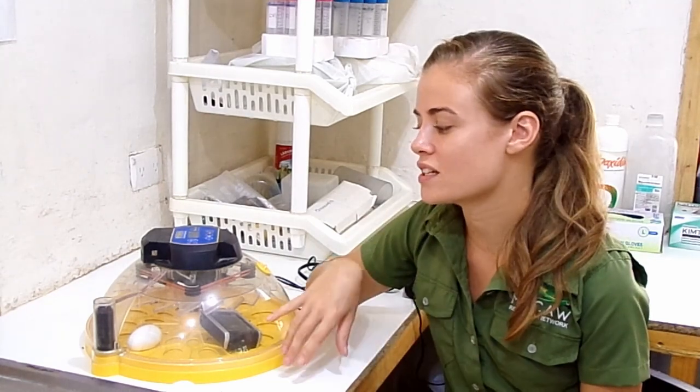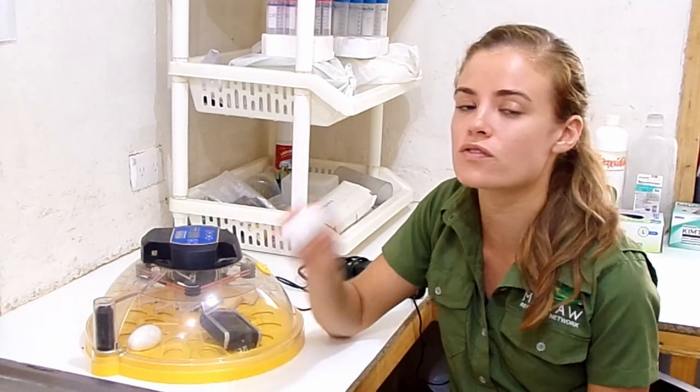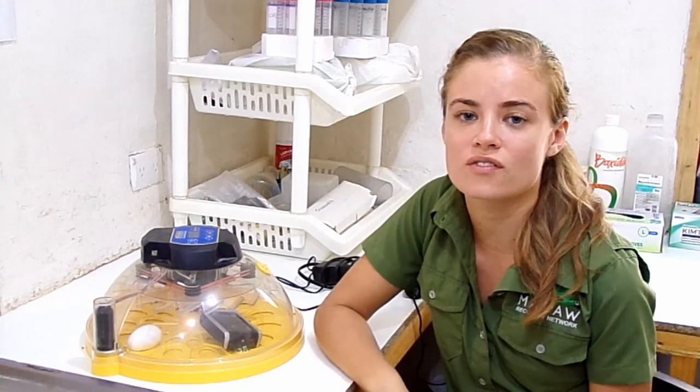Our goal is when this egg starts pipping, we're gonna put it back in its nest box. We'll remove the dummy egg and put that egg back in, and then the chick will hatch naturally and the parents can begin raising it on their own.